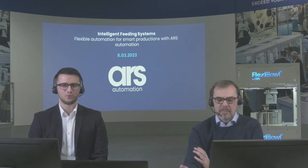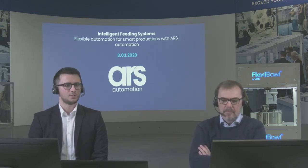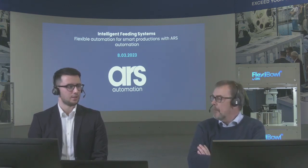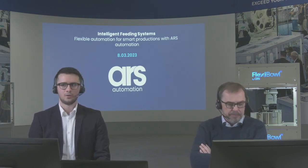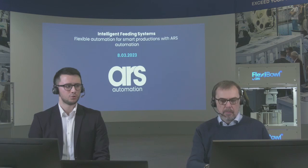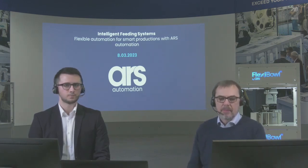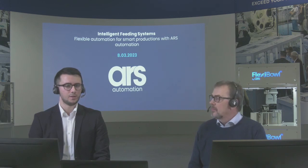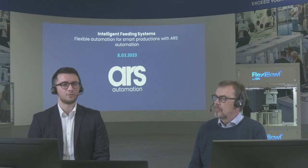With Flexible, we try to have as many actions happen at the same time and not sequentially. So we have parallel actions, especially, for example, in the tracking mode that I was referring to earlier. We have all actions of the feeding solution happening at the same time: bulk feeder releasing components, vision processing, robot picking, all happen at the same time, so that a lot of time is saved, and there's always a steady flow of parts.